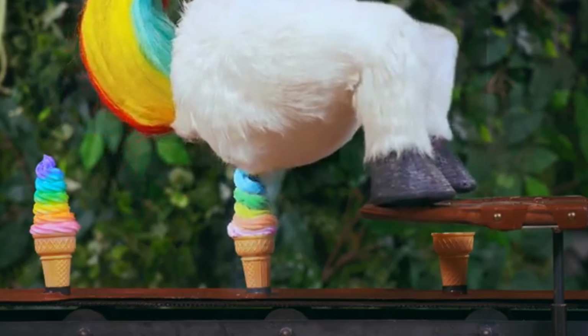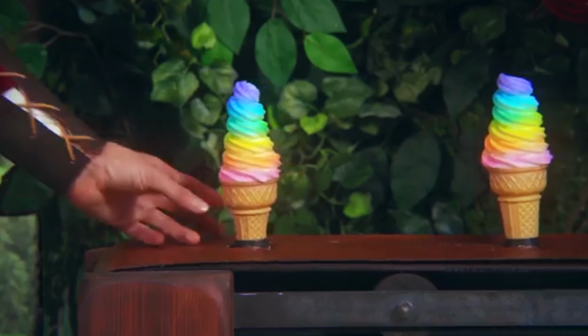This is where your ice cream comes from. The creamy poop of a mystic unicorn. Straight from a sphincter.